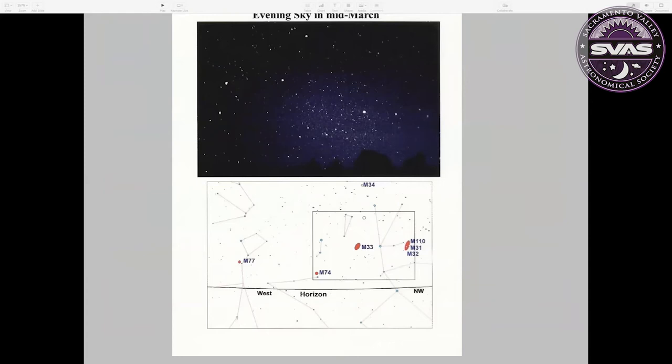For instance, my evening sky looks like this. On the far left, we have M74, the lower left. You can't see it, but that's about where it is. M33 is near the center, and the Andromeda Galaxy is off to the right. That would be my scene in late March as twilight comes. But also a month earlier than that, 2 hours later in the night, I would have the same scene. As the Earth goes around the sun, you have a different scene all the time.